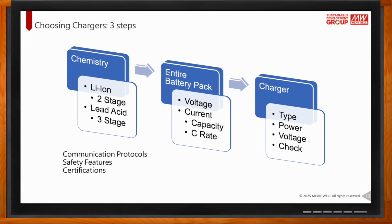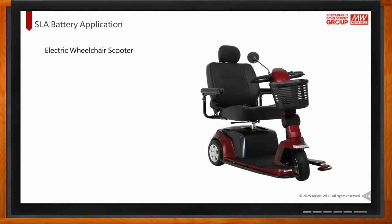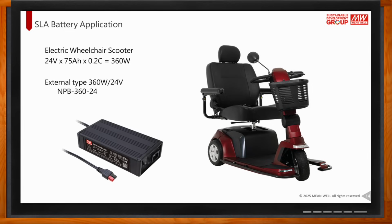All right. So, Thrax, can you share some real-life applications that Meanwell has worked on here? Yes. For the lead-acid batteries, we did a project with an electric wheelchair scooter company. They're looking for chargers that's capable of powering their 24-volt, 75 amp hour battery. From the specification sheet of the battery, they can only do 0.2 C. Multiply all of them together, we get 360 watt, which will be what we're looking for on the charger side.